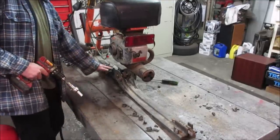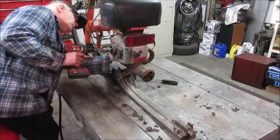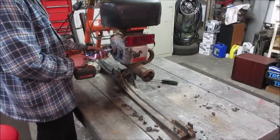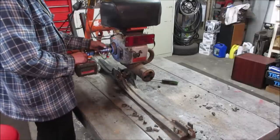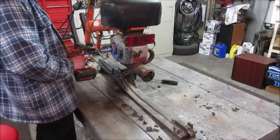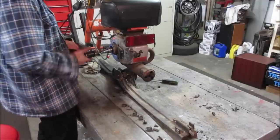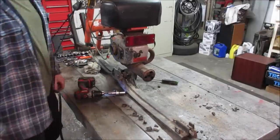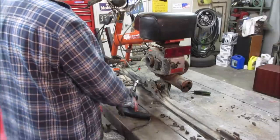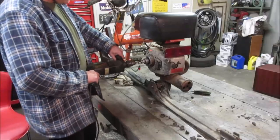I don't want to try killing the pull start, so let's try it with a drill. See if we got choke. We got choke. See what we get. Wrong way. Nope. There we go. Yeah, drill's not gonna do it. Go get a good old plug-in one. Let's go try her with an electric drill. I got the pull start off because the decompression isn't freed up yet. I don't want to break that pull start.